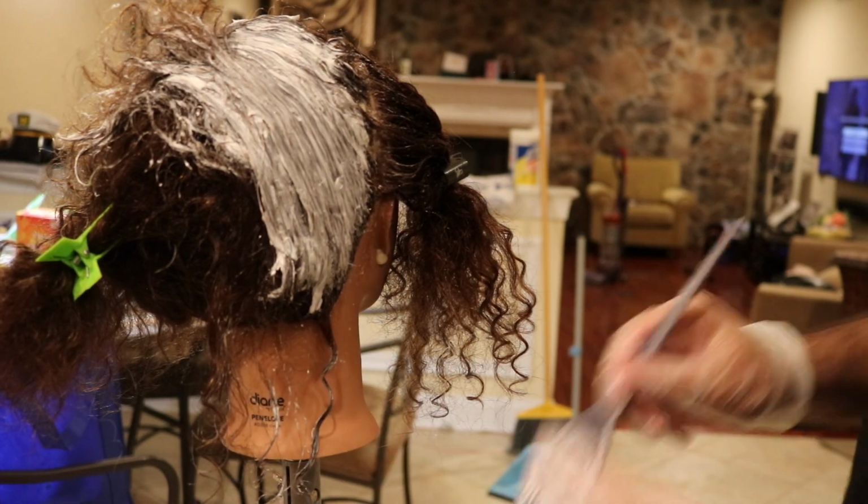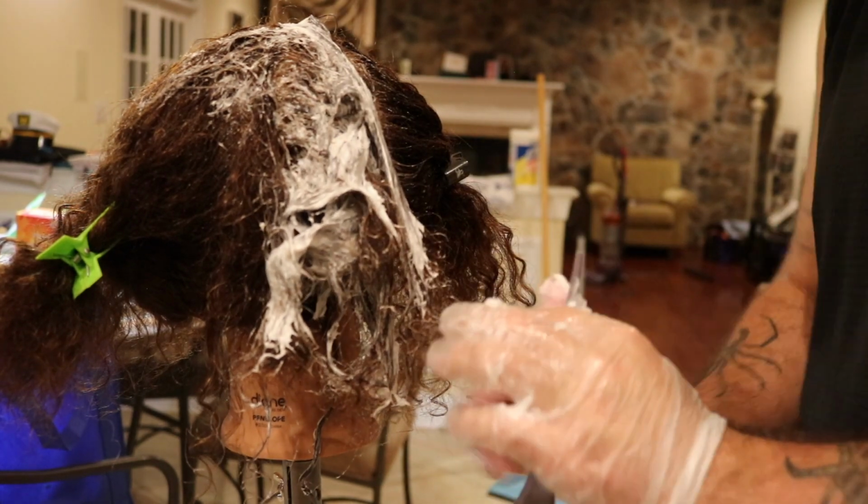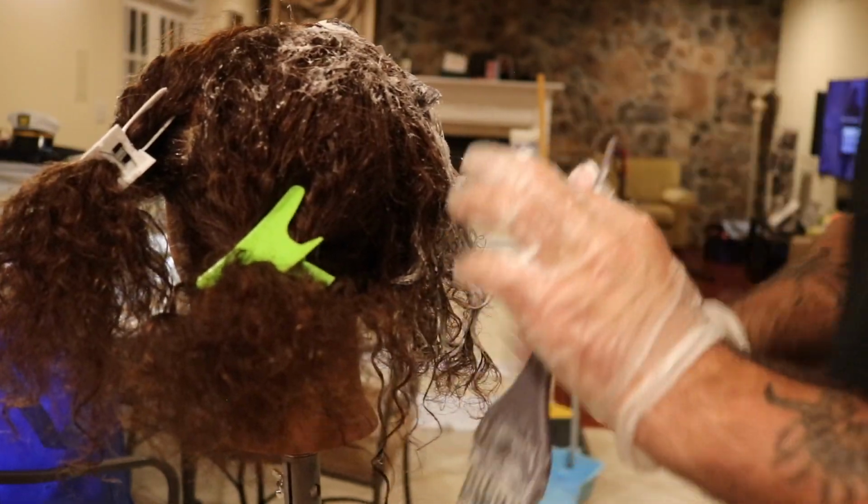And you see how the hair is springing like that? That's how we know that the hair is not ready. Take everything that you did and put it down. Go on to the next section quickly.